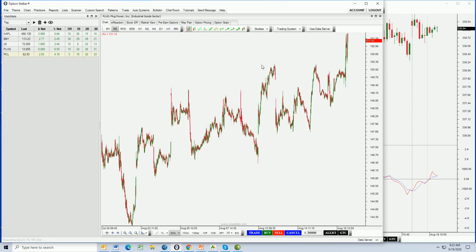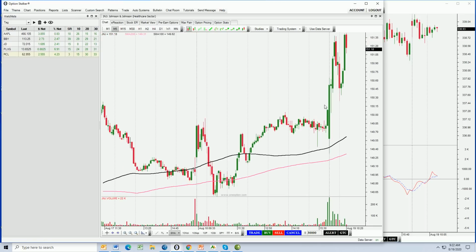J&J was one that we like, but it is a choppy one. Look at this move here. You've got to try and buy bids. So you would want to put your first bid out here, or another method is click alert, click the bottom of that candle. When the stock pulls back to that price right there, you're going to get a pop-up alert, and that would be a signal that you might want to start scaling into the position, because that daily chart looks good on J&J.